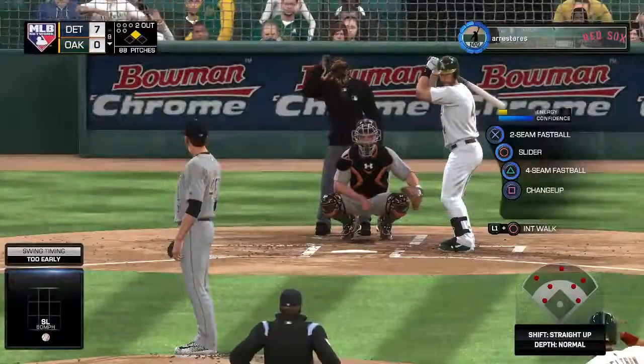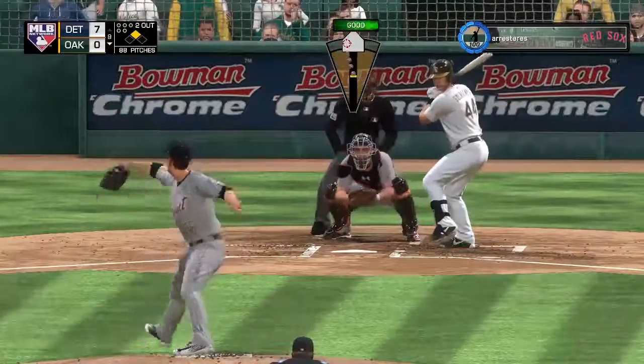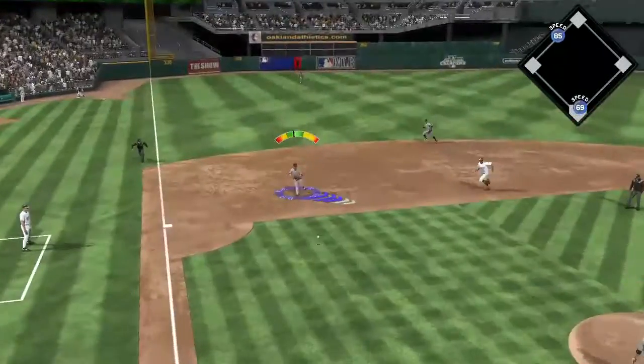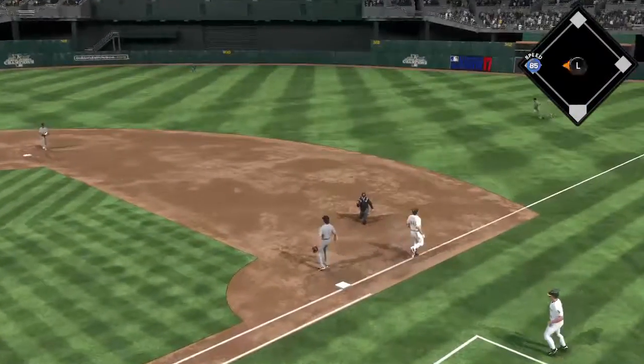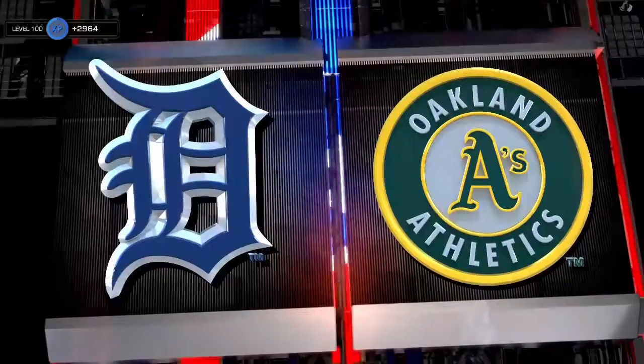A's down to their final out now. And stepping in, the power-hitting first baseman, Paul Goldschmidt. Hit to third. Throw on to first will take care of him, and the Tigers get a complete game shutout from their starter.